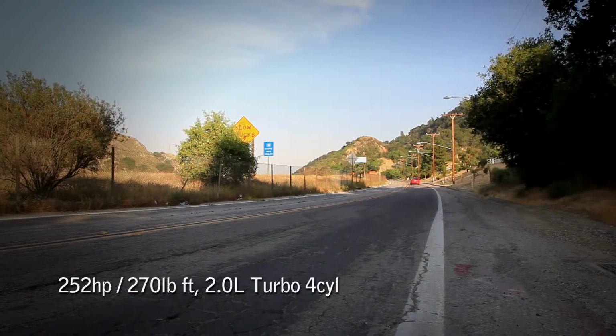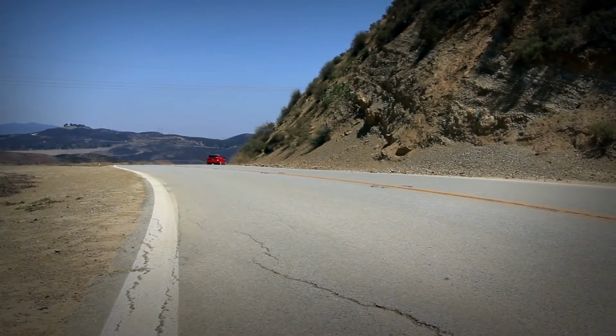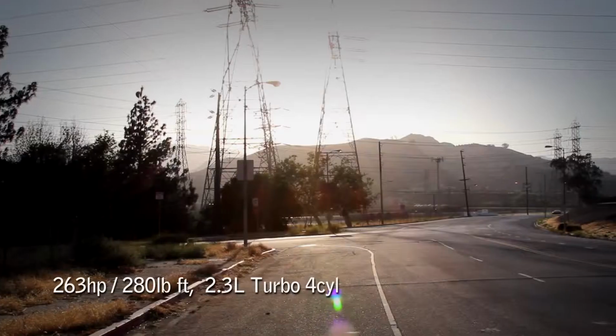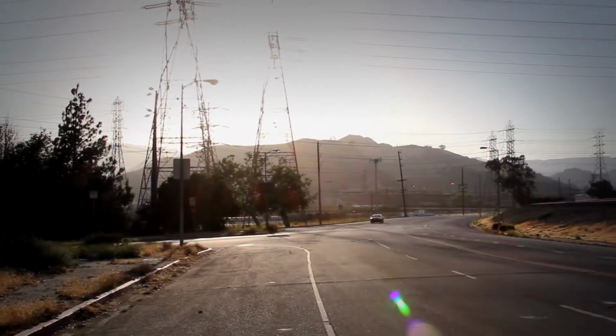You feel like you can really get the power down, and then you think, oh yeah, I'm in a front wheel drive car. I can feel a huge difference between this car and the MazdaSpeed3. Think about this for a second. The MazdaSpeed3 has almost as much power as the Mitsubishi Evo, and it's only front-wheel drive. That is not a balanced recipe.